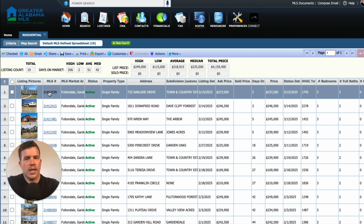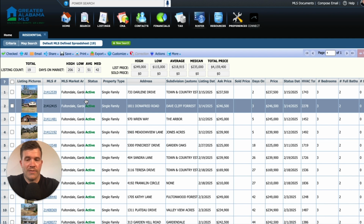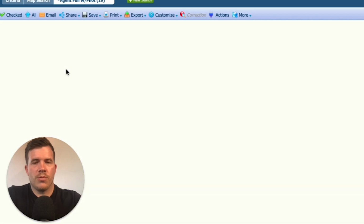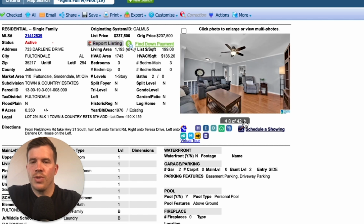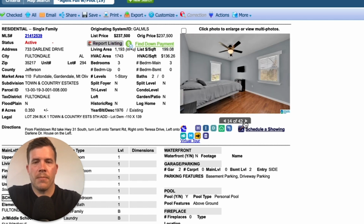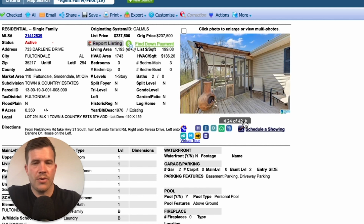I think one thing to think about with this area is that days on market are a little bit longer in this area, which is a great thing if you're a buyer. But this one just went on the market. It's 2 days on market. This is Fultondale. This is kind of what you would see at that price point. There are going to be a lot of ranch houses and split levels at that price point.